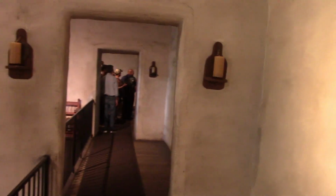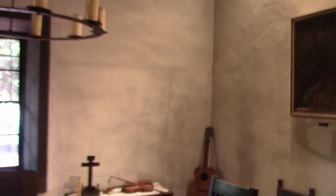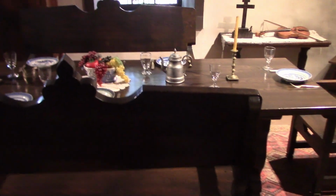I guess when it was built, they just had candles sitting in the house. 1817. Here's the dining table.